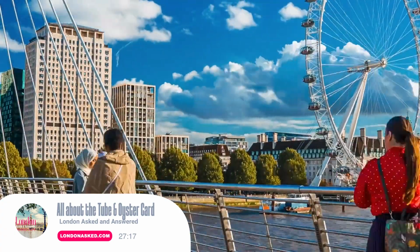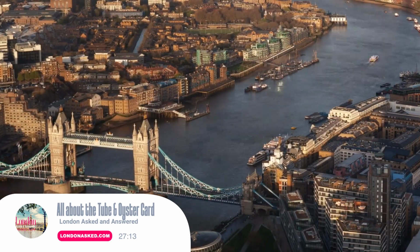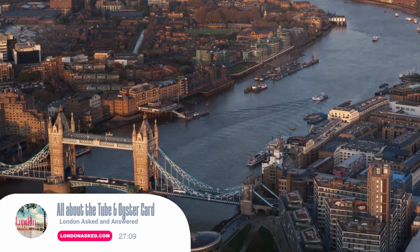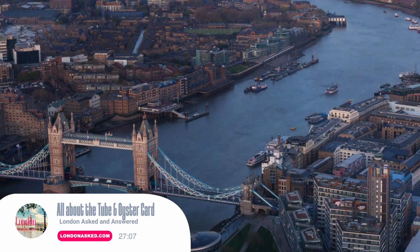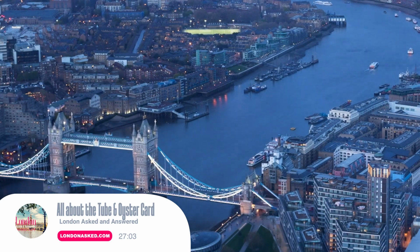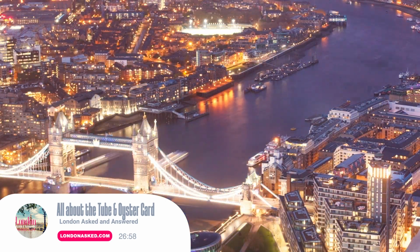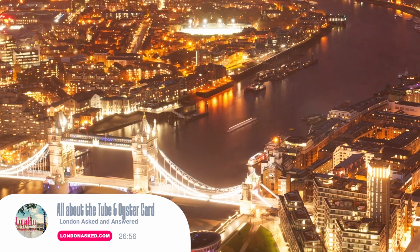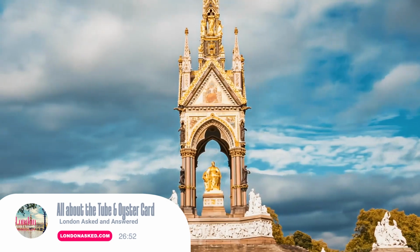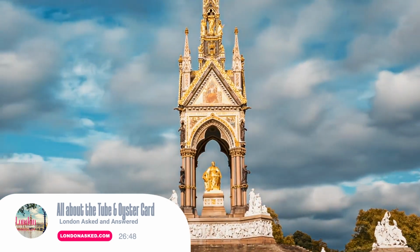The Oyster Card is the flexible fighter of this match. It's a reusable card that you can top up with pay-as-you-go credit, travel cards and bus and tram passes. It's like a buffet. You only pay for what you consume. The Oyster Card has a secret weapon called capping. This means that no matter how many journeys you make in a single day, you'll never be charged more than the price of an equivalent day travel card. It's like having a safety net for your travel expenses.